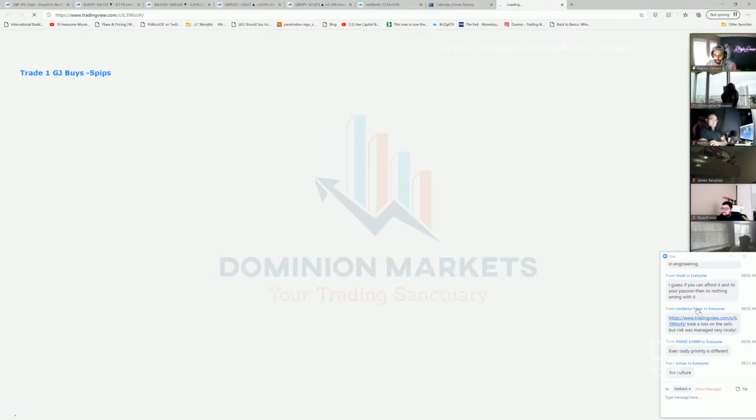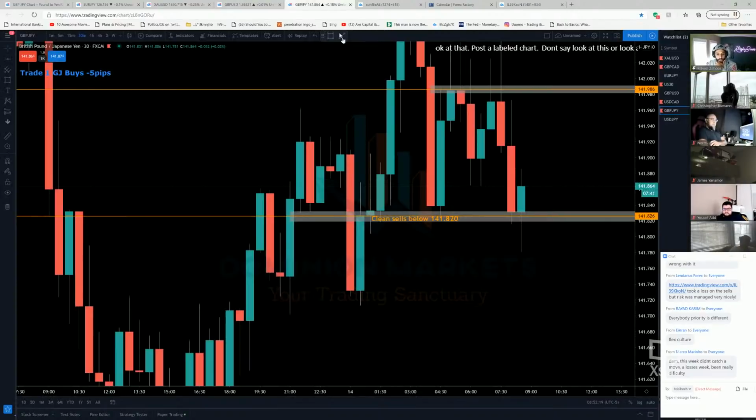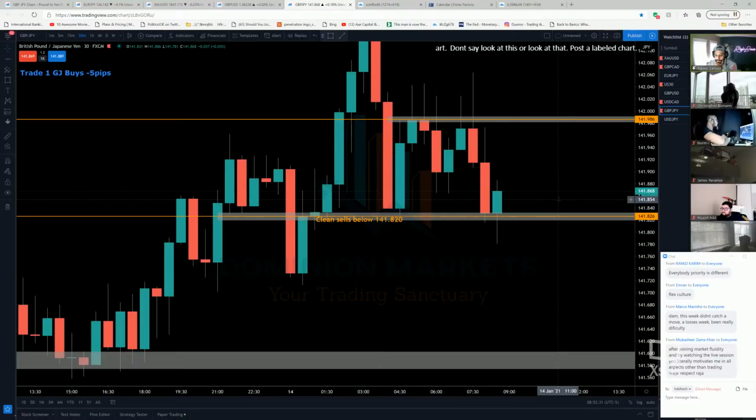Let's take a look at this chart over here. It took a loss on sells, but risk was managed very nicely. So this was pound yen. The candle came down, and price was pushing down nicely at the time. I wasn't expecting price to continue back up, so trail stops above the highs, very nice. So you managed risk there. Yeah, I was expecting it to continue pushing down as well, without closing back in the range. But if you look at a 30-minute time frame, it has 7 minutes left, and if it closes back in the range, it becomes really difficult at that time.